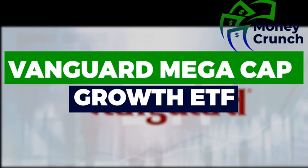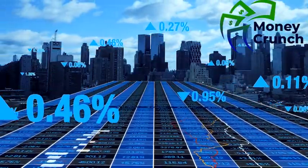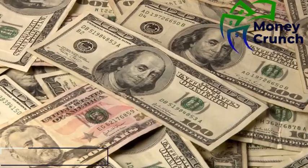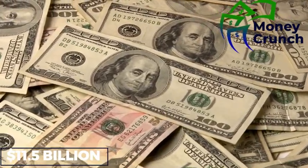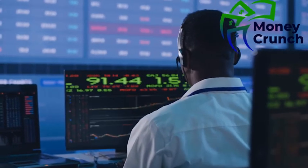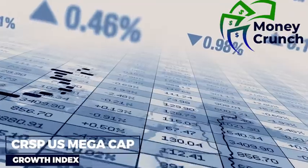Number 3. Vanguard Mega Cap Growth ETF. The Vanguard Mega Cap Growth ETF is a highly concentrated growth stock ETF. The Mega Cap Growth ETF has over $11.5 billion in its assets under management. To illustrate, the fund follows 108 stocks from the CRSP US Mega Cap Growth Index.